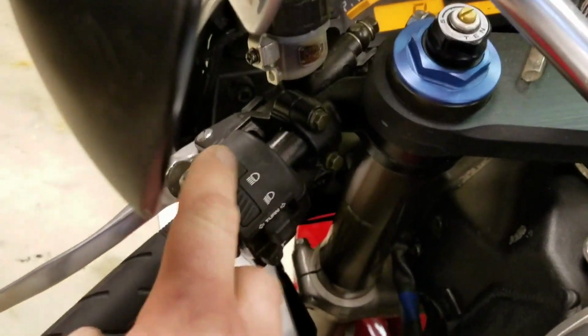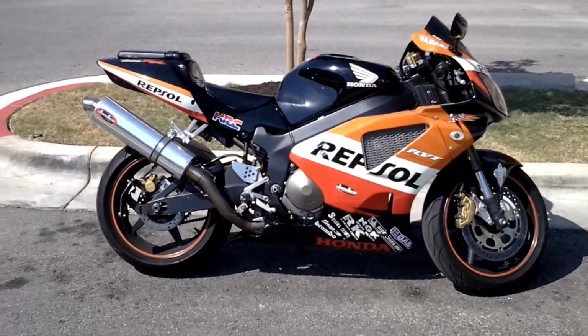And that was true. But the RC51 now is still way cooler than a lot of the sport bikes coming out of Japan and Germany. Now, if you had the money and you wanted to modify the RC51, there were so many changes that you could do to this bike to make it a crazy, high-powered, 180 horsepower motorcycle.